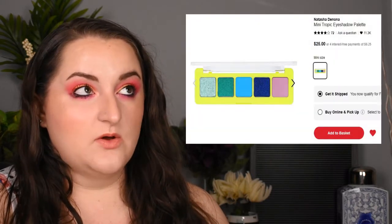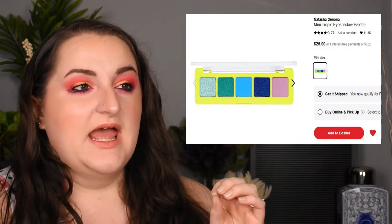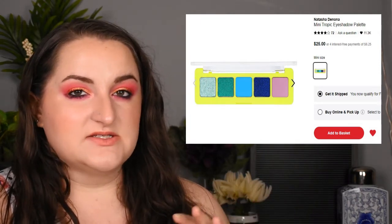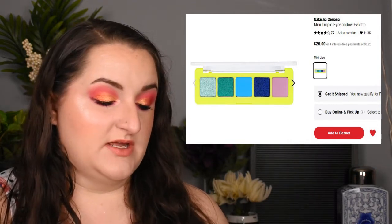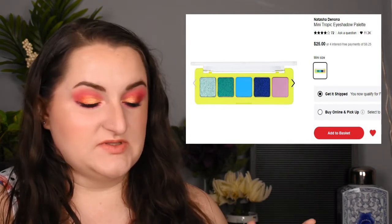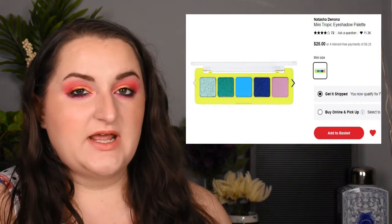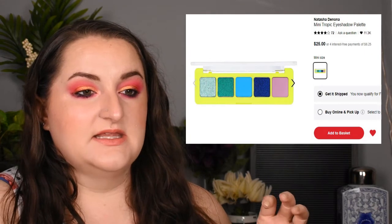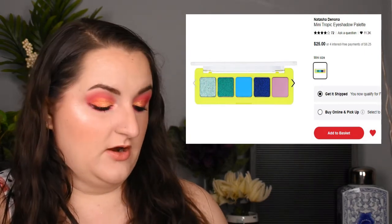Alright. The next palette to talk about is the Natasha Denona Mini Tropic eyeshadow palette. So I looked at the big Tropic palette for a while when it was like half off, and everybody said that the quality just wasn't there, so I ended up not picking that one up, but I really was drawn to that bottom row of shimmery, metallic greens, blues, and that pop of purple, lavender kind of color. I think at this point I have that in other palettes, in formulas that I like better, so I'm going to go ahead and take this one out of my cart.